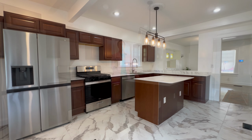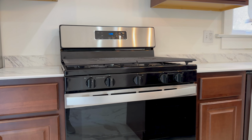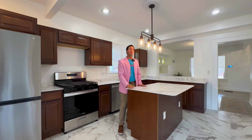Here we are in our kitchen area. As you can tell, a lot of updates throughout this property. In here we have new appliances, new flooring, new cabinetry. I mean, look at the lighting, it's just beautiful. I want you to check out the rest of the property.